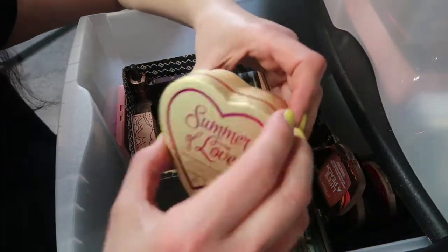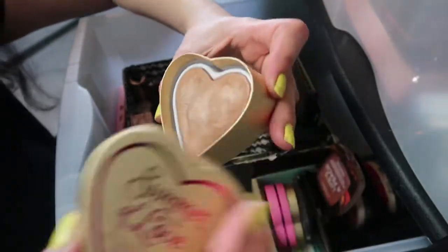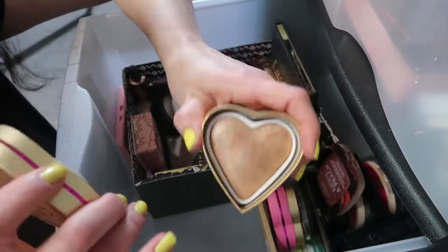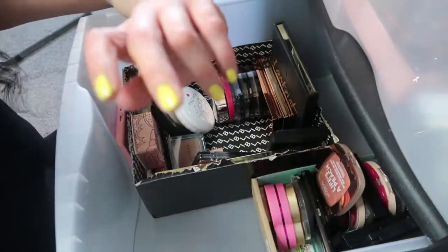Next bronzer. Now, this is the Summer of Love from Revolution. The Triple Baked bronzer. Again, a very nice bronzer. Really do enjoy this bronzer. It's a little bit light for me, but I still keep it. I do keep it, peeps.